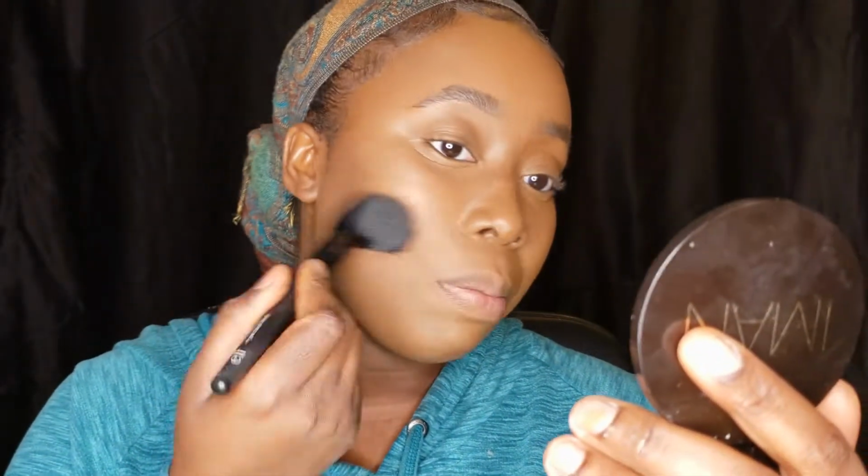I'm just gonna contour the face a little bit more, give it that dimension that we may have lost from powdering the face so much. For highlight, you want to keep it simple but cute. What I love is cream to powder formulas, so I'm going to be using this Jordana Glow and Go stick. And we're basically going to pop that all over the face.